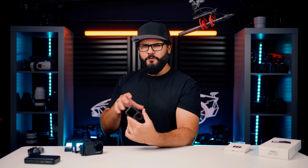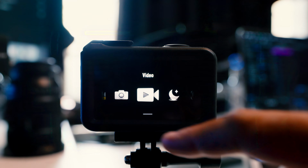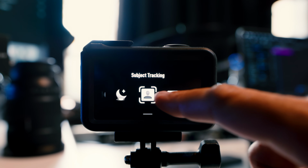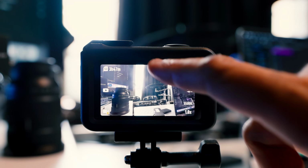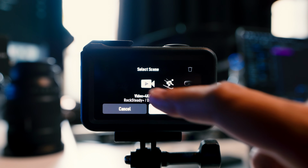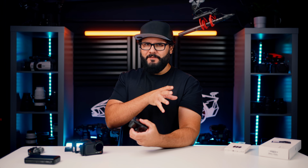There are some pretty big features built into the camera as well. You have a bunch of different modes that you can pick from. So you have like a night mode, you have time-lapse options, a whole lot of stuff. Plus you have the ability to create custom scenes, which makes it super easy to go from a 4K 24 talking head style shot with zero distortion to a wide angle 4K 60 action shot. You can just store these as settings in the camera.